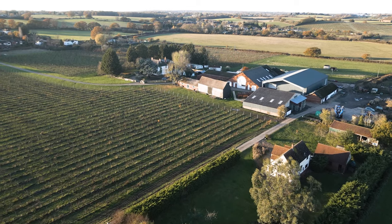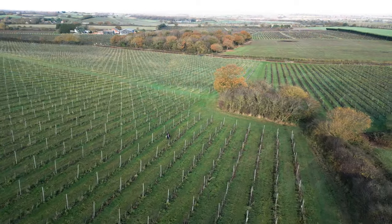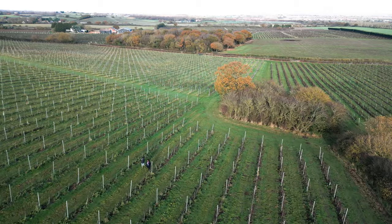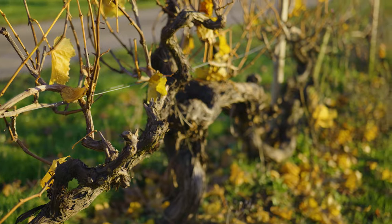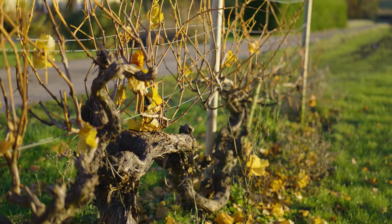Today, we are at Newhall Wine Estate in Essex. It is just the start of winter, the grapes have been picked, the leaves have fallen off the vines, and it's time to start all over again in the vineyard.